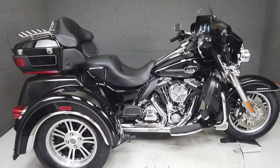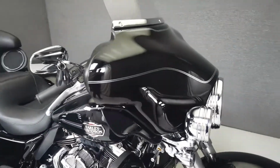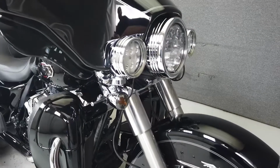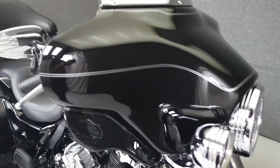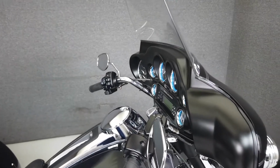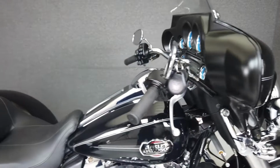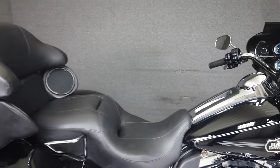This 2011 Harley-Davidson Trike Tri Glide Ultra Classic with 22,371 miles runs and rides well and passes New Hampshire State inspection. It's been upgraded with an open-air intake, windshield trim, an LED headlight, LED driving lights, rear fender trim, front speaker grille inserts, gauge trim, foot brake pedal, cylinder head bridges, an inner primary cover, and luggage rack.